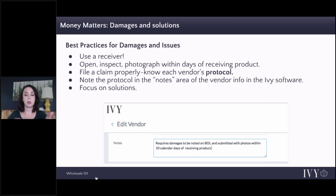But good receivers will look at the box. If they see that the box is damaged or there's a tear or a hole, they write it on the paperwork and they give you a copy of that paperwork so you can report it. Great receivers will open up the product, inspect it, take photos, and send them to you. Those are two different levels of service, and there'll be different price levels for that service. If I have high-end goods coming in, I want them inspected and photographed. I don't care what it costs. I build it into my markup.